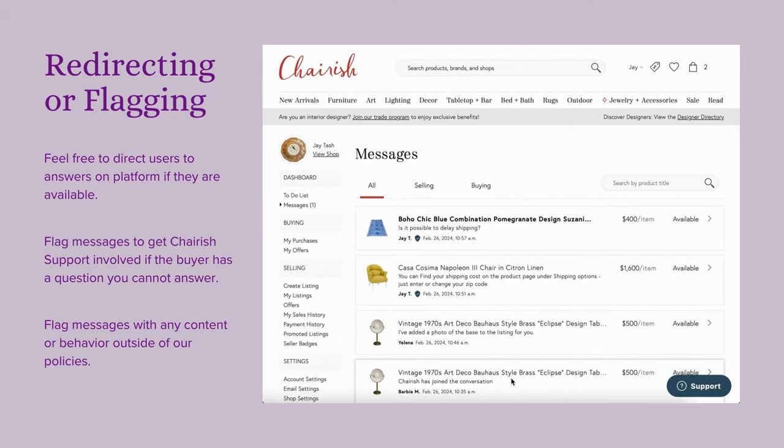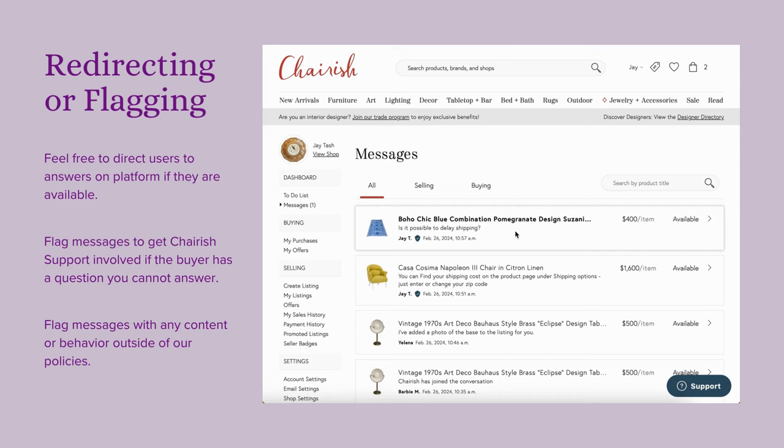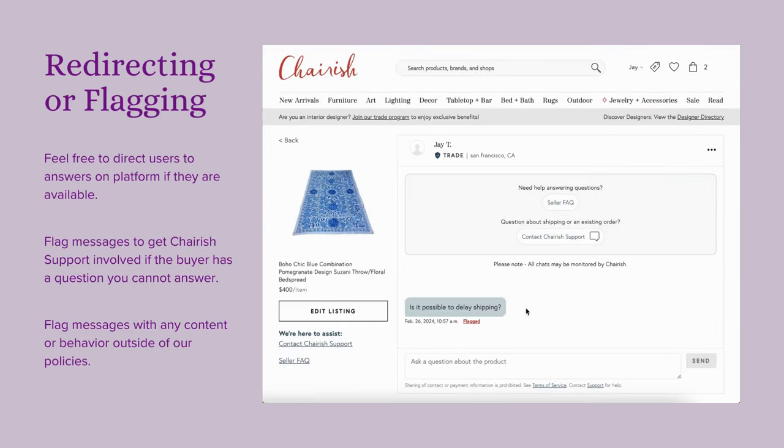There may be some times when buyers ask questions where the answers are already available to them. Feel free to direct them gently to the product page. And in the case where you can't answer their question, we ask that you flag their comment, and that will put it in the queue for Chairish support to take a look at, and you can let them know.